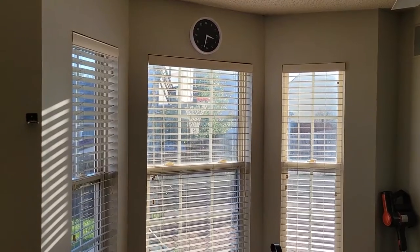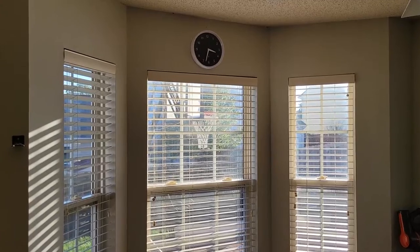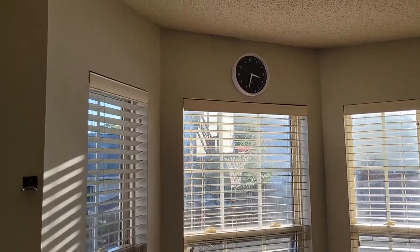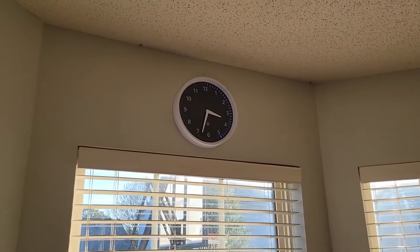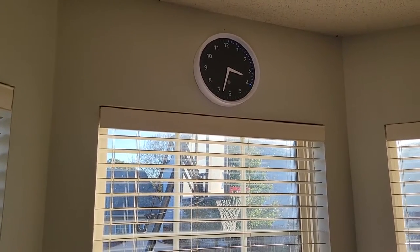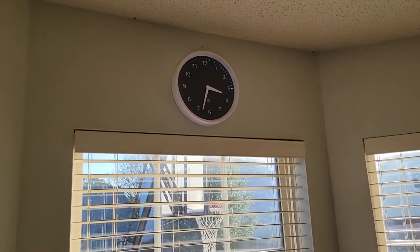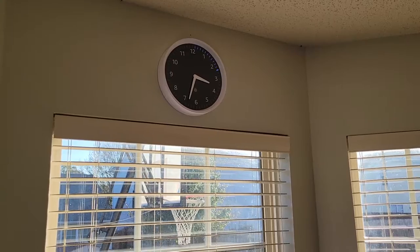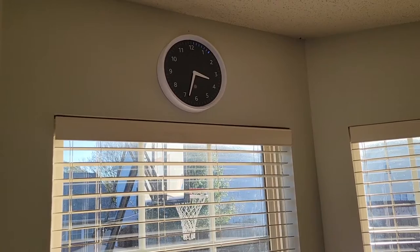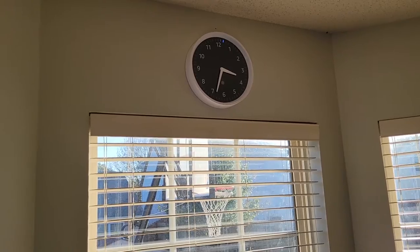Like for instance, Alexa, set timer for 30 seconds. 30 seconds, starting now. Well, you can't see it. I love using this. So if I'm setting a timer and I'm doing a video, I can sit in my living room and just look and see how much time I have left. Say if I'm using Ninja Foodi or Instant Pot and I'm making a pot roast or oxtails and I set the timer for an hour, I can see how far along I am without sitting in my kitchen babysitting it.